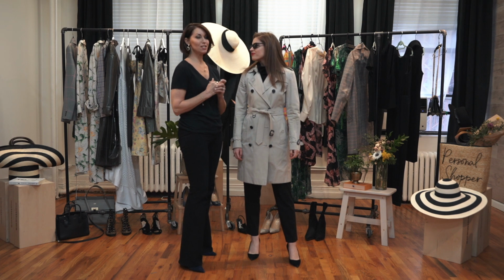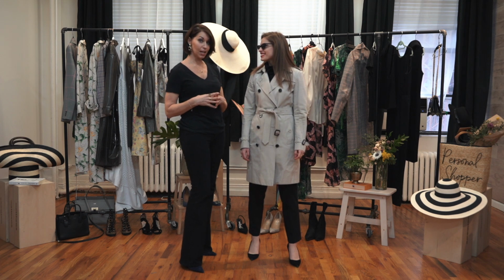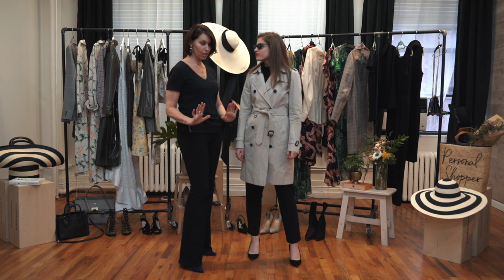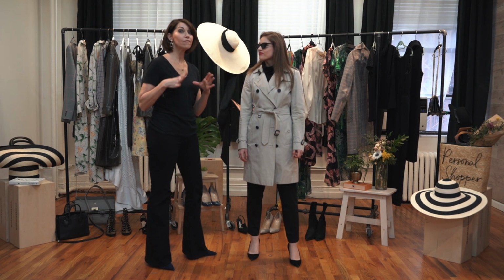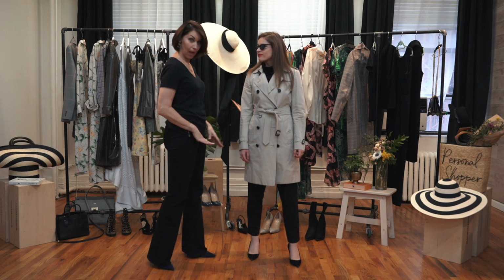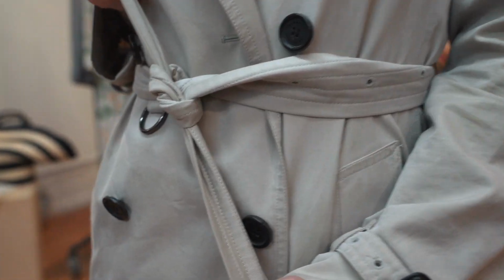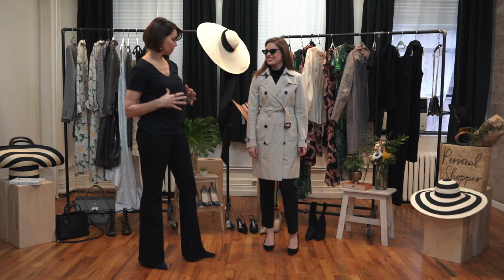Our next look for the trench, this is the way the French women wear it. It's very Parisian, very chic. French women are very understated. They don't wear a lot of makeup. They love a good red lip. So we have a sleeveless black turtleneck, the little black pant, whatever black pant fits your body type the best, the black pump. Put on the trench, a cool sunglass, and you're very mysterious looking and very elegant in an understated way. And tie the trench this time. Before we just had it lying open, and now we have it tied at the waist, so you're very put together.